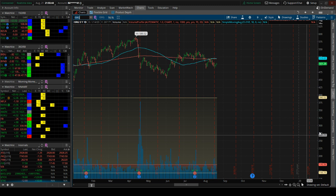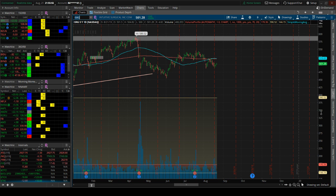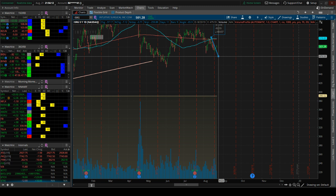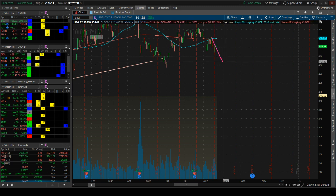iSurge. I like to call this one the big boy stock because this one is tough to trade. So we have this thing going on right here, starting to break out. So we'll see if it can continue that to the upside. And I'm sure you have an awesome count on it.